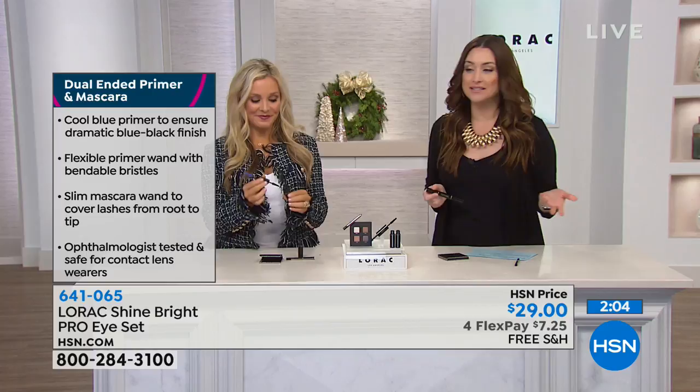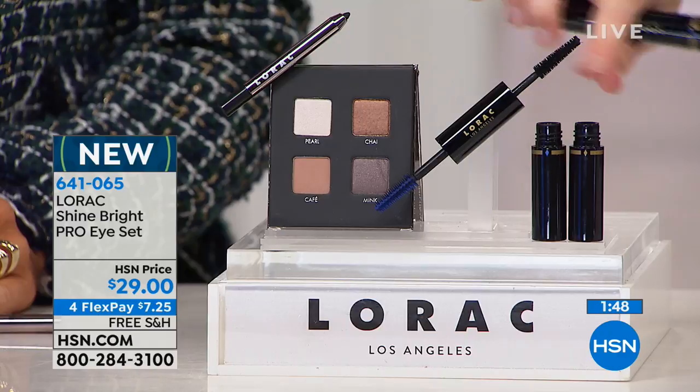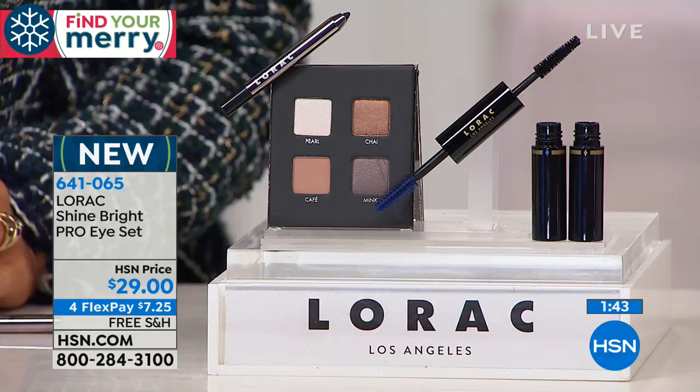Absolutely risk-free. So here's how you're getting it home. We've got it on 4 easy credit card payments, so only $7 and change. We're doing free shipping and handling as well. You get the quad with the most amazing colors, that dual-sided primer mascara, and then you also get the eyeliner. You have an extended holiday return, so you don't even have to think about returning this until January 31st of next year. So we invite you during the holiday season to go for different looks like the looks that Dean is showing you. Go for a little bit more dramatic.